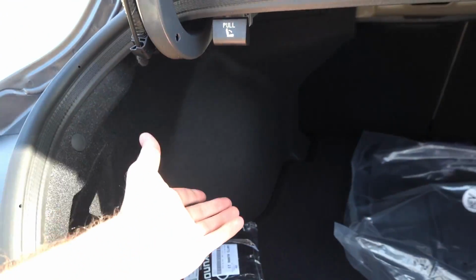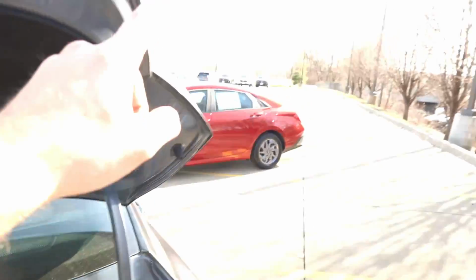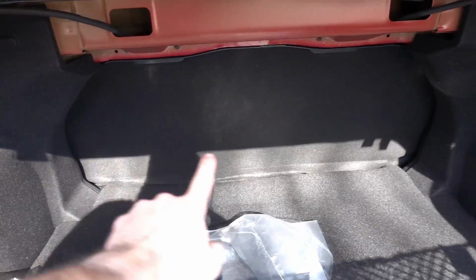And then you do have the 60/40 split folding seats in this one, which you pull these tabs on either side. And then you do have the 60/40 split. Over there in the Blue Hybrid, that is going to be the single folding bench seat. So go ahead and demonstrate that very quickly. And the entire seat back will fold down, which I guess I can just show you guys really quick.